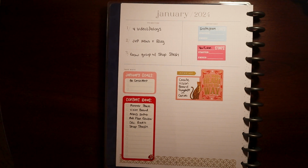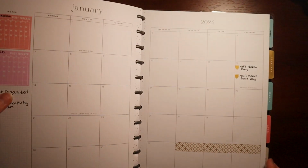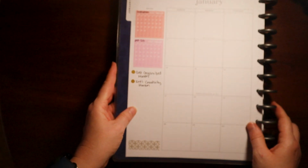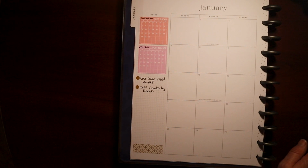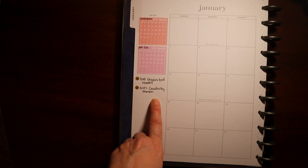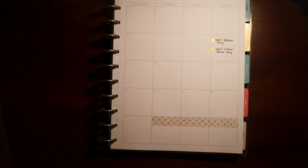And I got my content list of ideas here. I put a little washi down to give it a little extra oomph, I guess. And then if we flip ahead, these are post trackers that came in the Sweet Bean Plan Kit. Not sure how I will use those yet. And then I noted that it's Get Organized Month and International Creativity Month. And on this side, I put in National Sticker Day and National Vision Board Day.